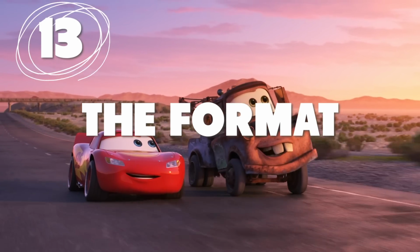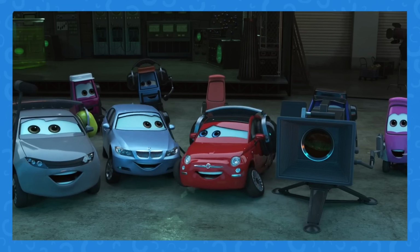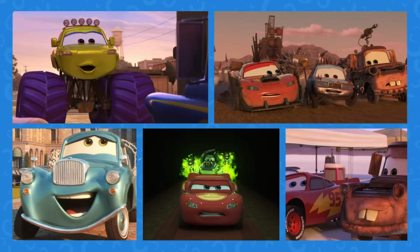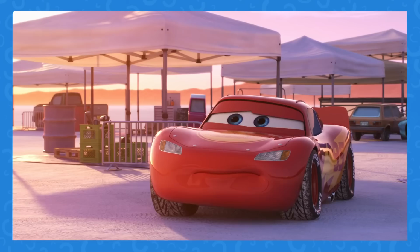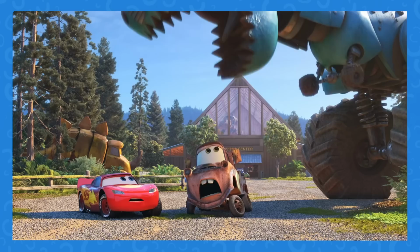Number 13. No films in sight. This one may be a little obvious, but it definitely changes things. Instead of a full-length feature film, Cars on the Road is a collection of 9 episodes around 10 minutes each. This means the creators were able to showcase more details about the Cars universe and its characters, and were able to delve deeper into the personalities of Lightning McQueen and Mater.